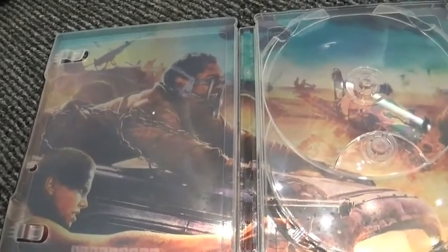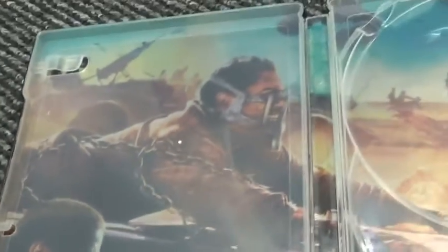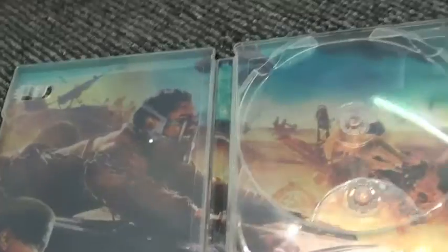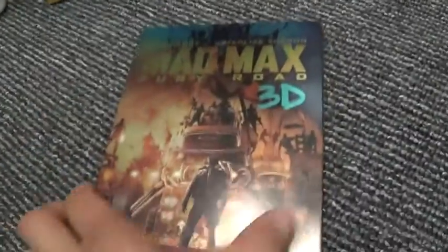Good inside artwork here. Again, Charlize Theron, who looks like she's been used as a giant paintbrush, because the top half of her head's black, and there he is, who was chained to the front of the truck, and then there's more mayhem and trucks all the way around it. And as usual, it comes with a separate 3D disc and the normal one with all the extras on it, I imagine. I haven't looked yet, to go with it.